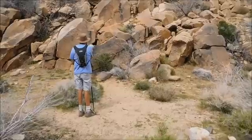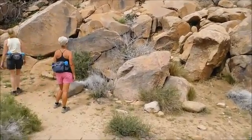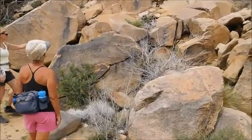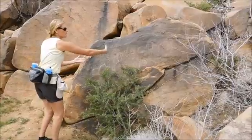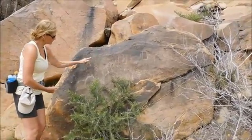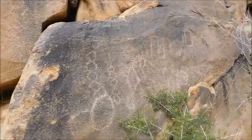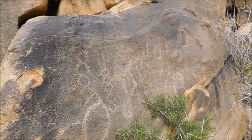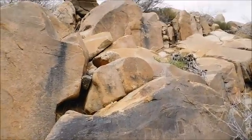So we've continued down the path for some ways, and we've come to this area where we have some petroglyphs. And Sheila's just pointing out the petroglyphs, and we're going to kind of sneak up on them a little bit here just to make sure you can see them. They're kind of pretty faint. These are very old petroglyphs. There's one up there. There's also one up a bit further here.